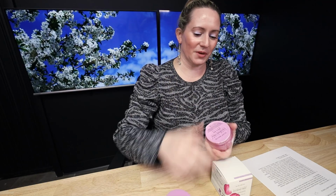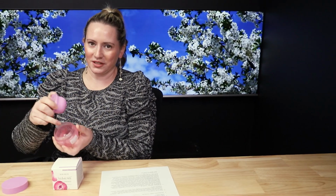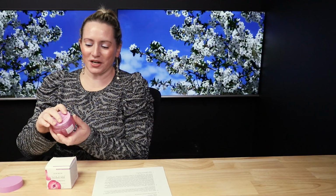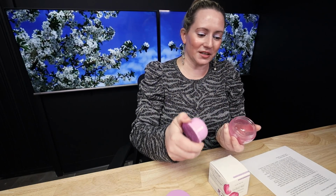Maybe, maybe not. But the nice thing is they do sell refills for it, so this whole cartridge would come out, and then you could insert a new one. I think in the long run it saves you like $3, so it's really not that exciting. If they made it like half off, that would be way more exciting. But anyway, this is glass, so it's recyclable, which is nice. And it comes out really easily, so if you end up really liking it, that's a nice advantage.